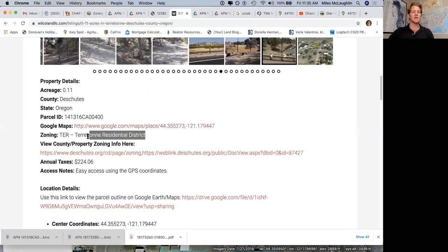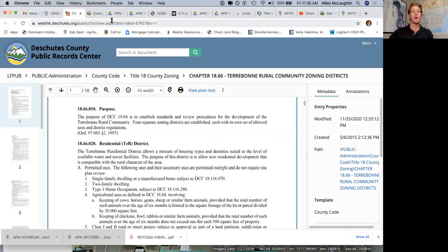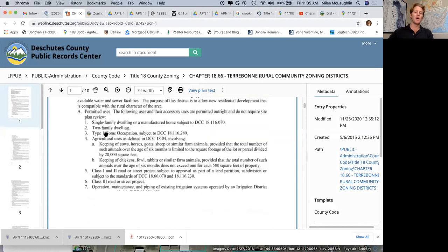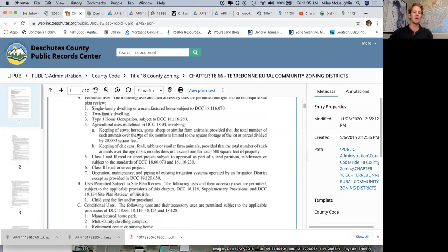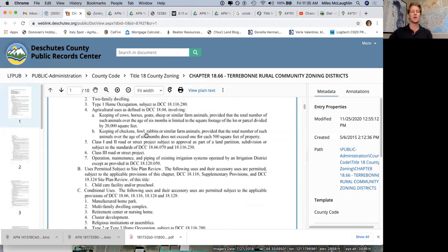So it's Terrebonne Residential District. Right now that link is broken, so I'm going to pull it up right here for you. And this we will have on our website instead, and you can read about it. It just goes over what's permitted: single family dwelling or manufactured home, type 1 home occupation. It's got a bunch of language in it that you can look further into if you want. Ag uses, keeping a house of cows, horses, goats, sheep, or maybe you can have some chickens, fowl, rabbits, or similar. Yeah, so 500 per square foot.